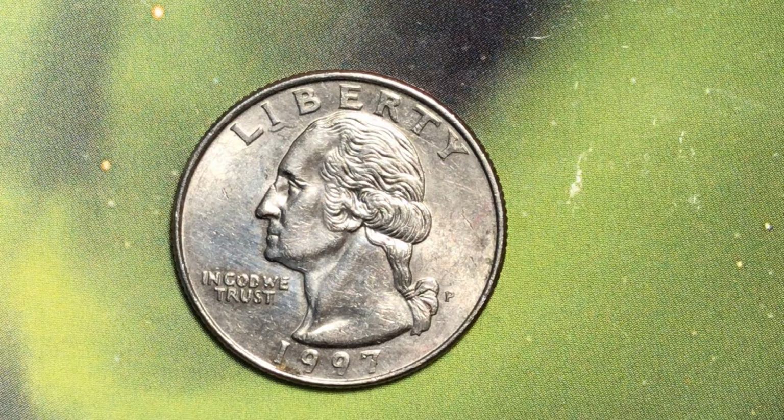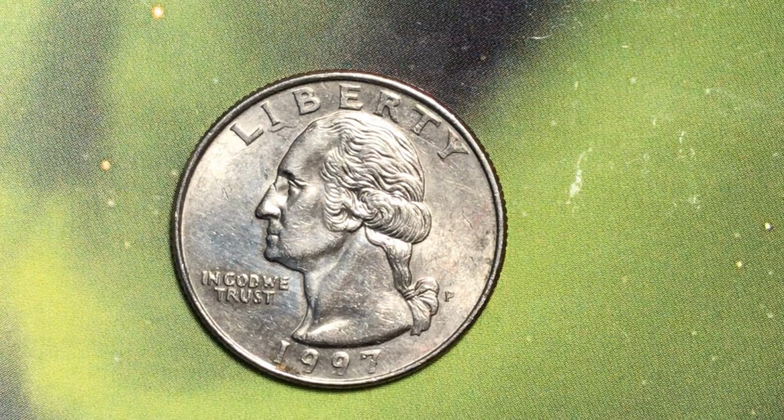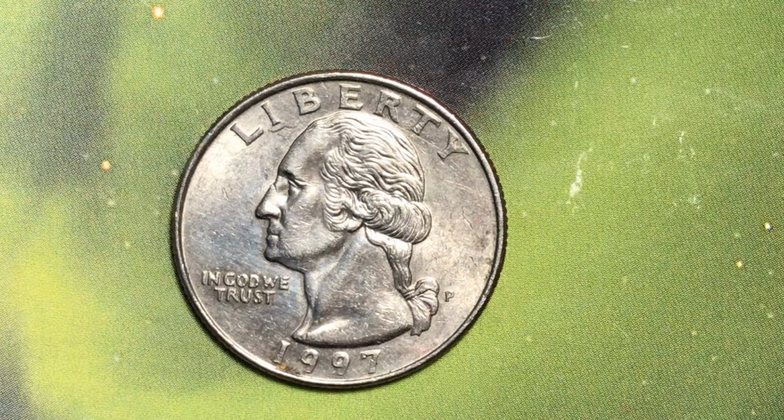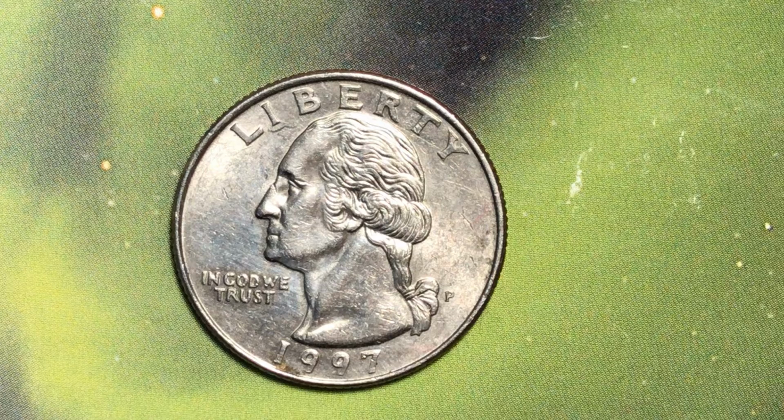Today I'm uploading another beautiful Washington coin. If I can find my pen here. I don't see where it is, but I will use my pen. Okay.